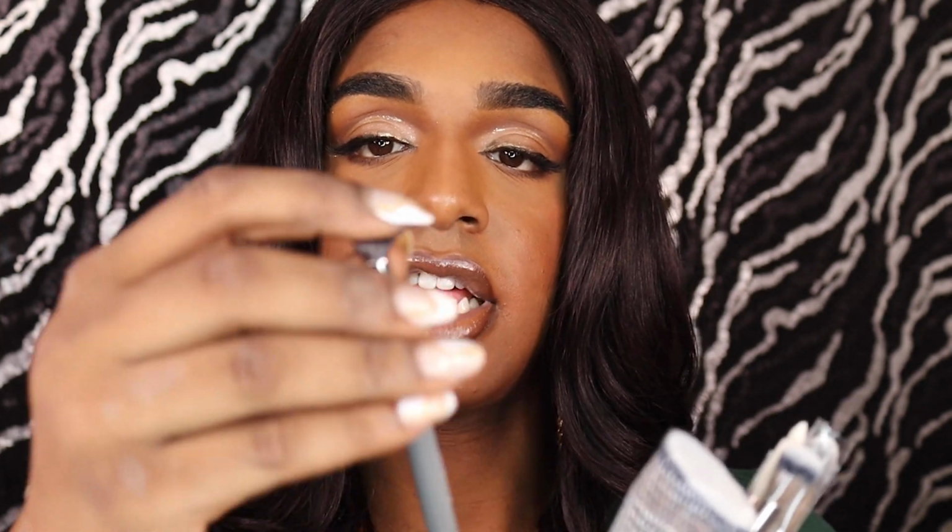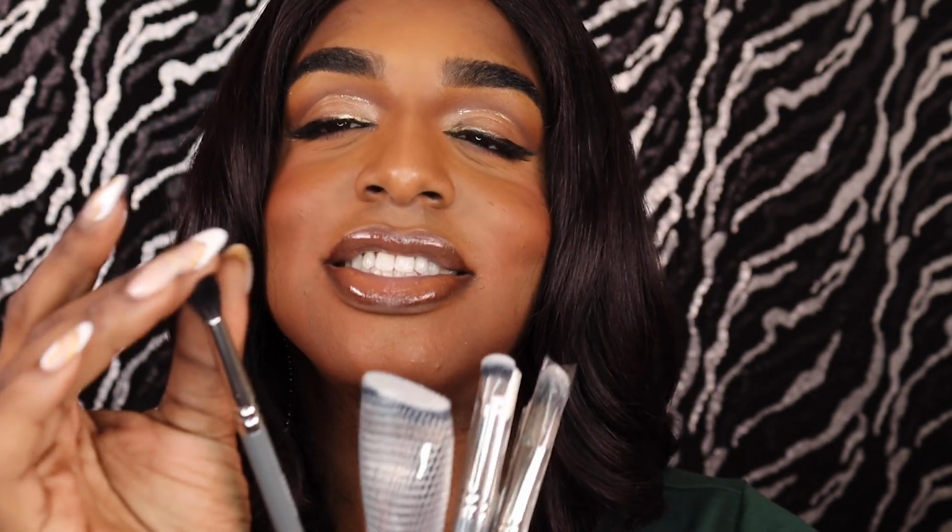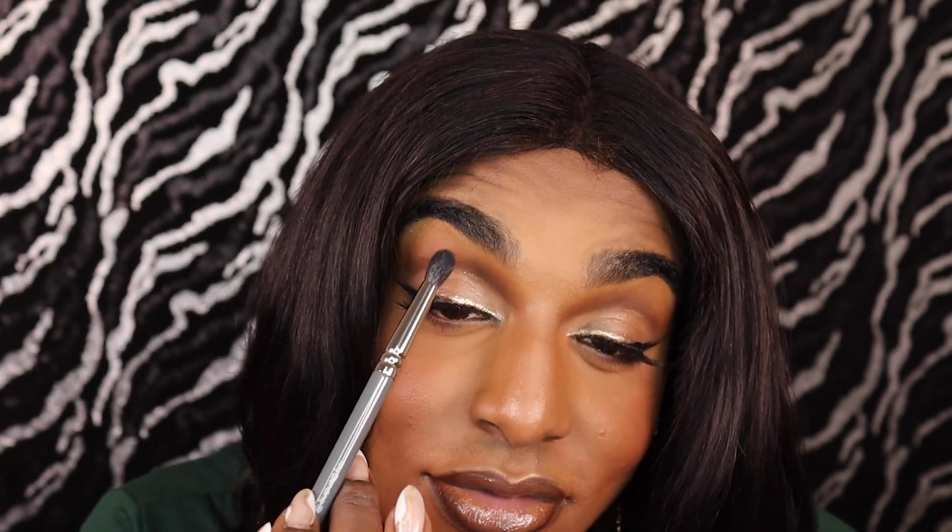Okay, first up. We've got the My Blending Shadow Small. Love this. Super intense and soft, like baby's breath. I love it. This will be perfect to just pop in the crease and just blend out. Oh, so effortless. So effortless. Love that one. Okay. Cute.